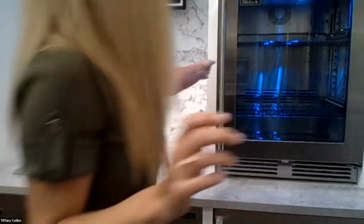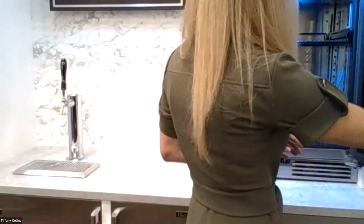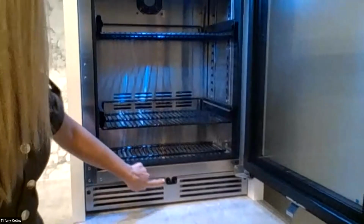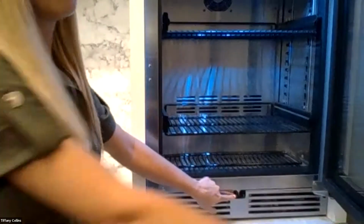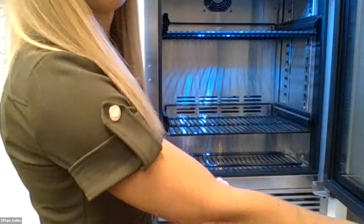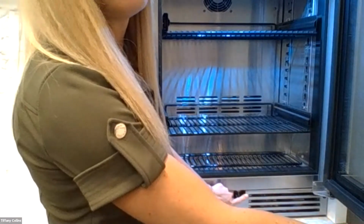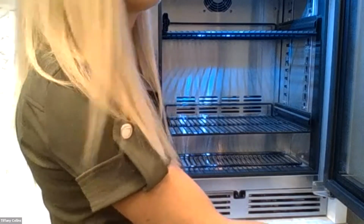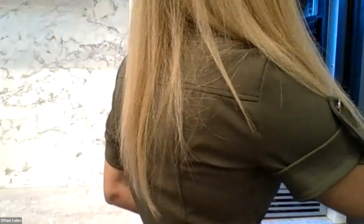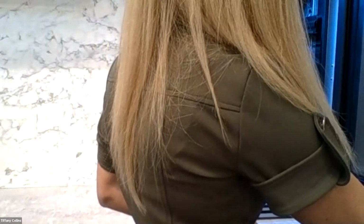So what I'm going to do here is go ahead and open this and showcase the feature of the door alarm on the bottom. So you now have two plungers on the bottom. You have one for the light. You see it kind of going off and on here. And the one on the right is the door alarm. So once this is open for a minute, it'll start to signal for your consumer to go back and close that door.